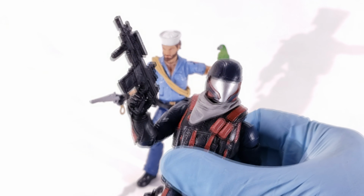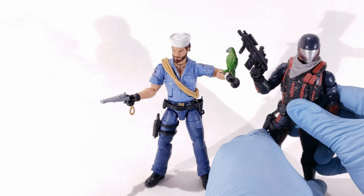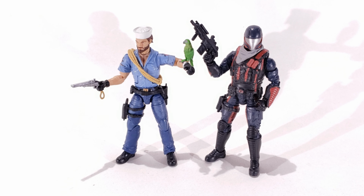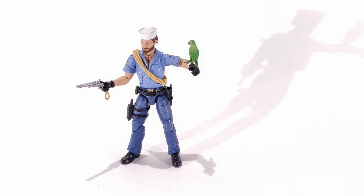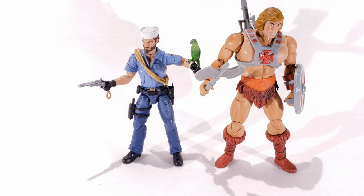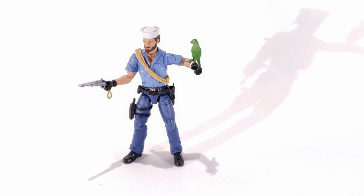Hold on, let me move this over so you guys can see. Let me see. Right there. Let me bring it back a little bit. Here he is with the Naughty Viper. He looks good. Here he is with the 40th anniversary He-Man, of course, the 7-inch He-Man. He's a big dude.